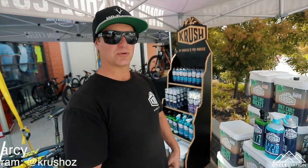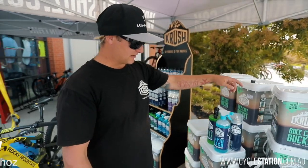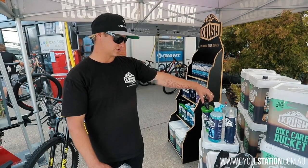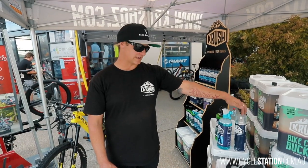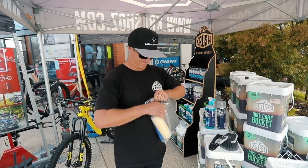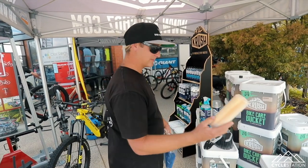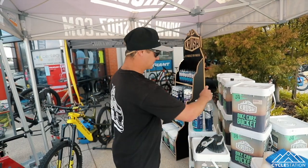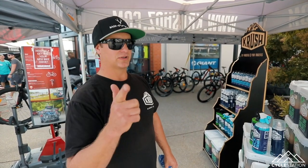The most asked question at events is, what the hell is in the bucket? So you get 1 liter foaming rapid wash, bike wash, 1 liter citrus-based biodegradable drivetrain degreaser, afterwash sprays like a silicone formula for detailing your bike, drivetrain tools, bike brush, sponge to wash your bike down, chamois to dry your bike down, and a microfiber cloth to detail your bike. How much do these buckets usually go for? These guys retail for $99. We're doing it for $80.